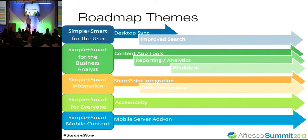And these are the roadmap themes for the next 12 months or so. And you'll see there's a common thread running through all of these, and not surprisingly, it's simple plus smart. So first thing is simple plus smart for the end user, the people that are using Alfresco day in, day out to help them do their job. First thing we're going to deliver is desktop sync. You've already seen a demonstration of that. We've had it in community for a while, but in Q1 next year, we'll be delivering an enterprise-grade version. Just make it much easier for the end user to collaborate using Alfresco.